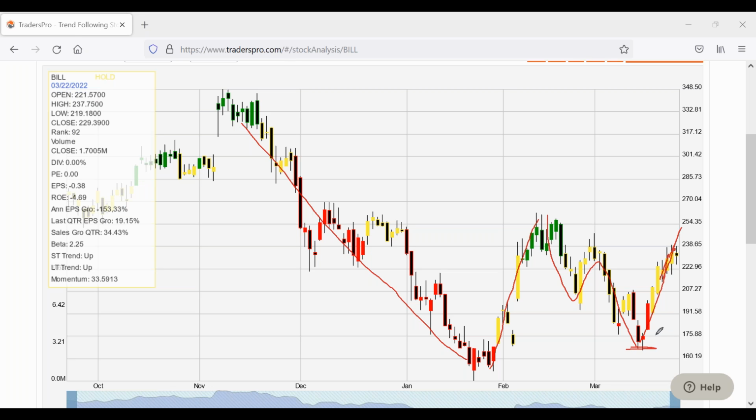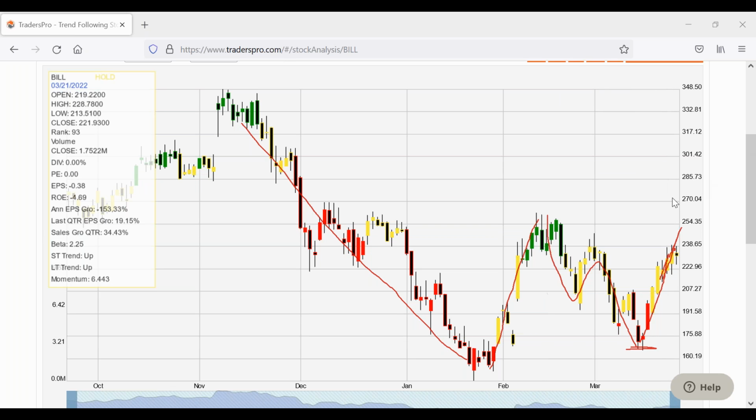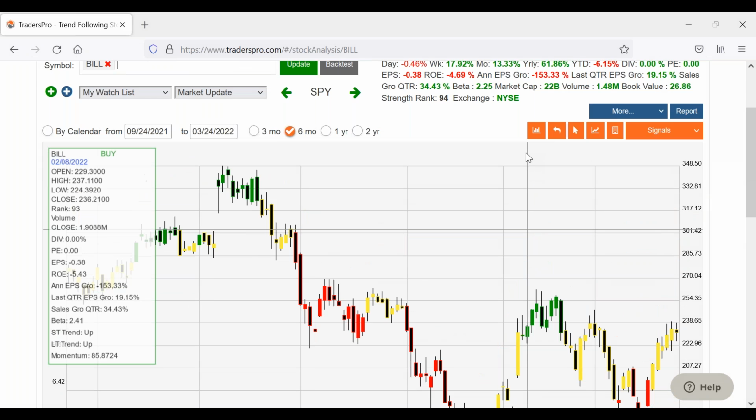I'm going to put the stop down below here initially, which would be what is that low right there? About 166. I'll add that in a little bit later. I'm going to go through the charts, the individual stocks right now.